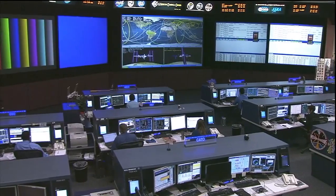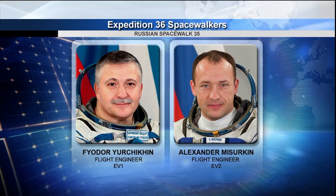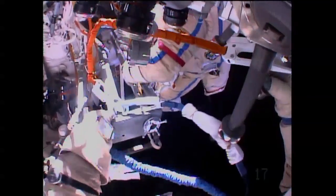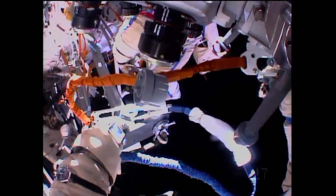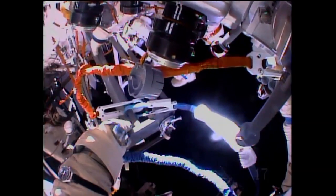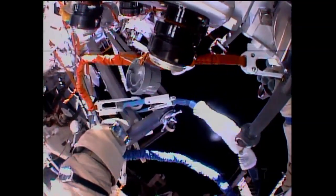We'll start outside the Pirs Docking Compartment. Flight engineers Yurchikhin and Misurkin had reviewed their timeline with specialists on the ground this morning for their planned excursion. Catch on Pirs. Yurchikhin and Misurkin are both out of their airlock and are getting themselves ready to move themselves, plus a protective cover for a laser communication system.